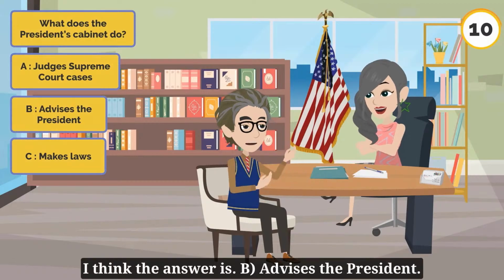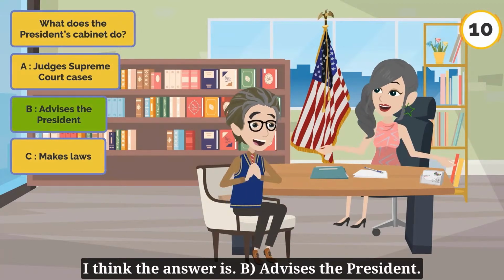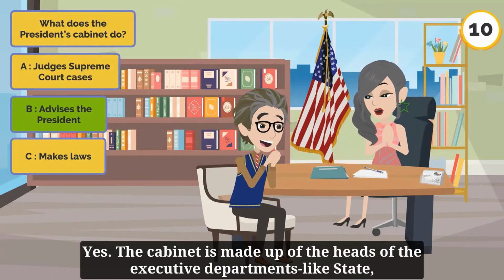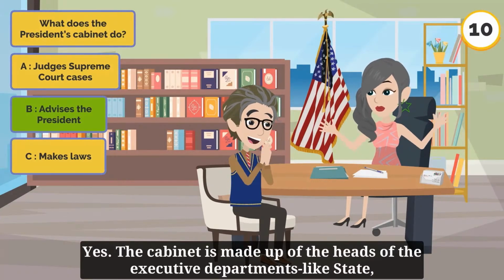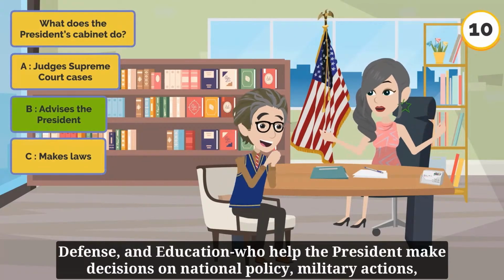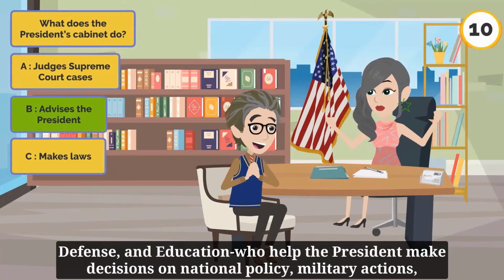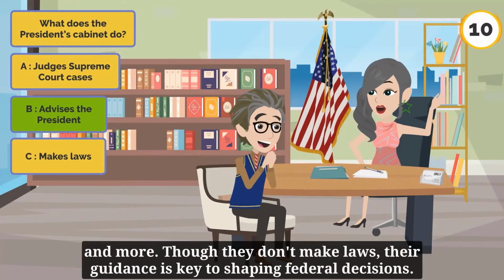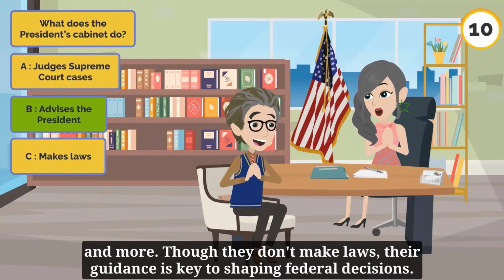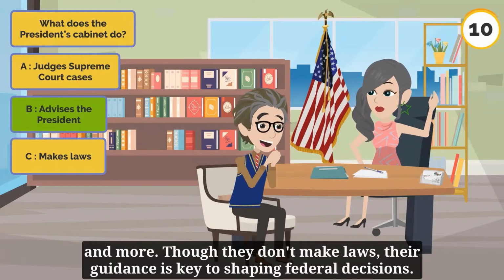I think the answer is B. Advises the President. Yes, the cabinet is made up of the heads of the executive departments like state, defense, and education, who help the president make decisions on national policy, military actions, and more. Though they don't make laws, their guidance is key to shaping federal decisions.